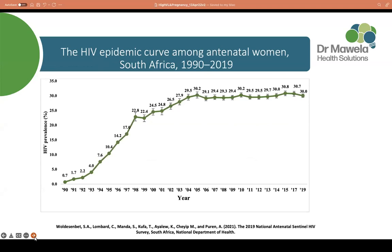When you look at the recent antenatal survey published last year, but representing data up to 2019, you would see that over the years, we have had a rising prevalence of HIV in pregnancy, stabilizing around 29%, but over the last 4 or so consecutive years, we are still at around 30%. And this is a very important number because it tells us that almost every third pregnant mom you are going to see in your clinic where you work is likely to have a positive HIV test.